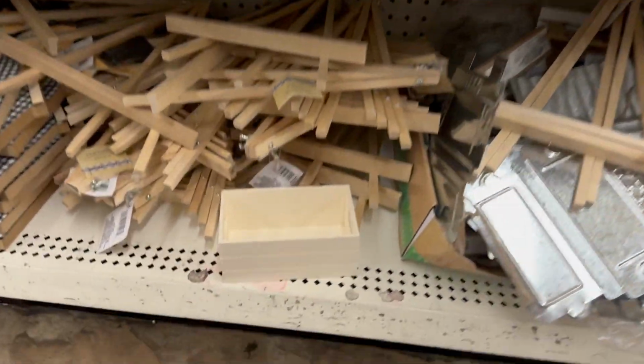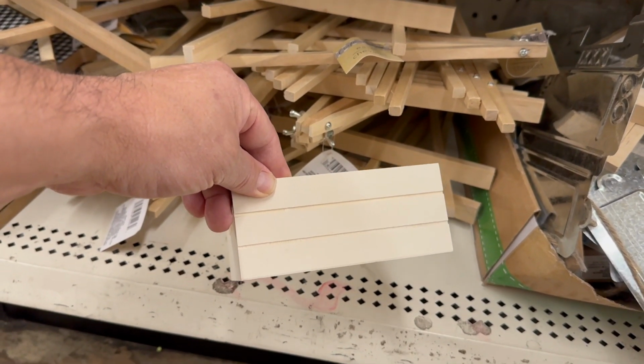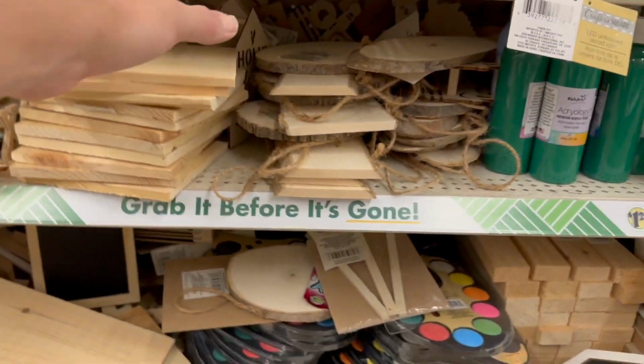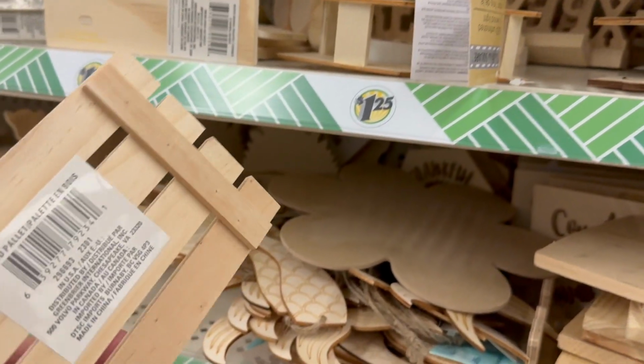Usually I'll find something like this, which is like a crate. I know it has the handles, it looks pretty big, but from this angle it looks like it could be some type of weapons crate or something like that. You got all these little wood things. Usually what you'll find is, you can find a flat piece of wood like this, but then they also have stuff like this, which is kind of like a pallet.